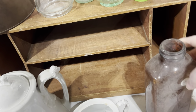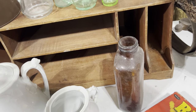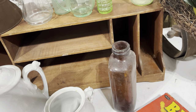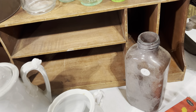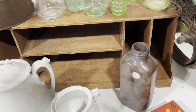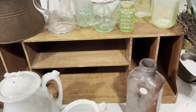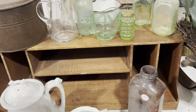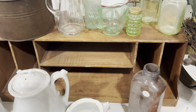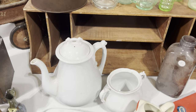And I did pick up this amber bottle. We had just been at the auction the day before my haul from last week, and amber bottles were selling outrageously crazy. I'm like, what's up with the amber bottles? You know, I am now to the point that I take what people are buying at auctions with a grain of salt, because I can't figure out what they're buying.